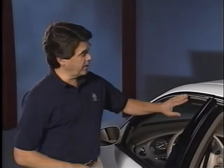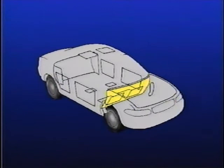Regal also has a number of sound-absorbing mats in strategic locations. There's a special fiberglass mat on the engine side of the dash and an acoustical engine cover. Acoustic damping material is used in the doors, roof, and floor panels. There is also sound insulation behind the rear seat and along the rear window shelf.